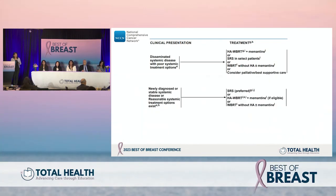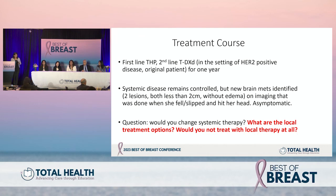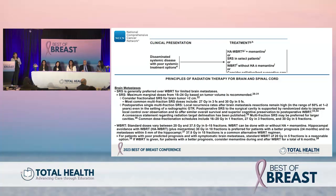So on the next slide, I guess that animation didn't work as I'd hoped, but there's a subsequent slide that should have some images of my treatment planning. Sorry, that was my fault. No worries.